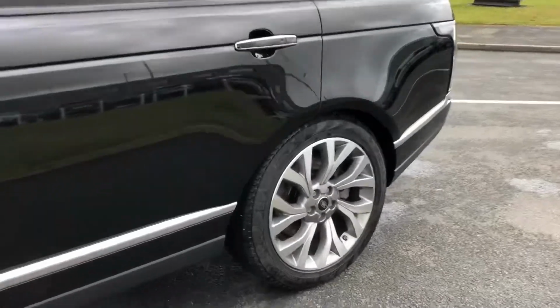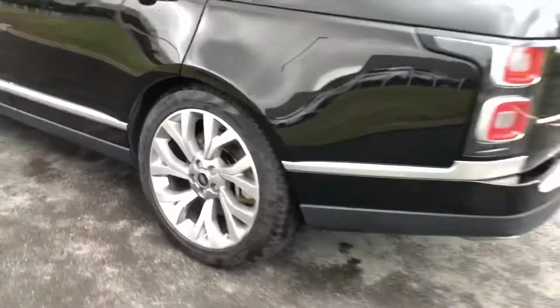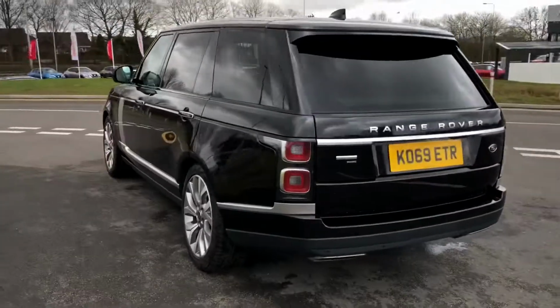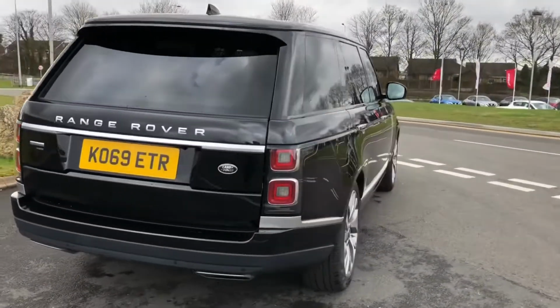As you can see, you have privacy glass, 21-inch diamond turned alloys, a powered tailgate, and you also have keyless entry.